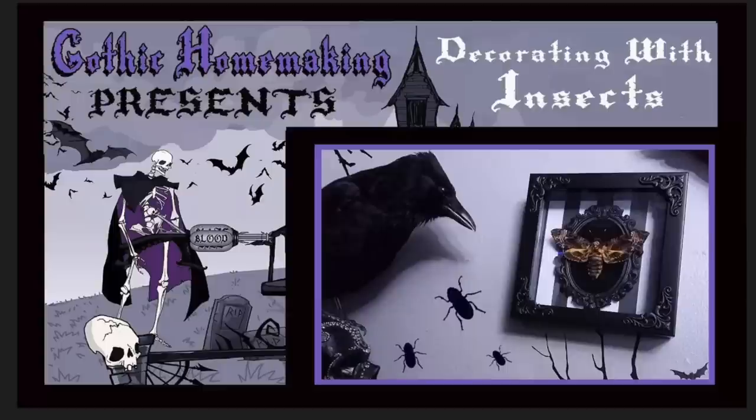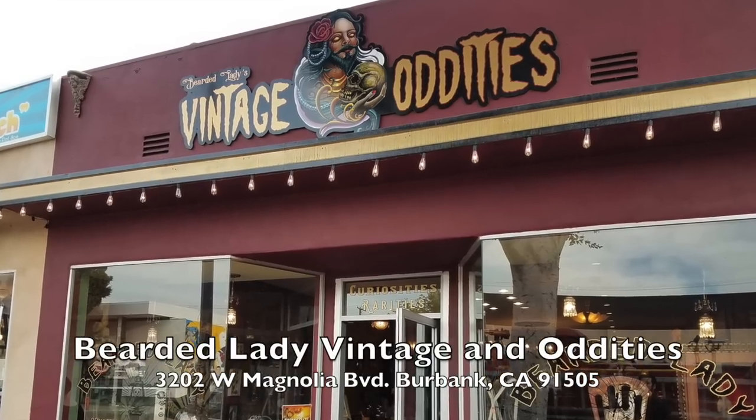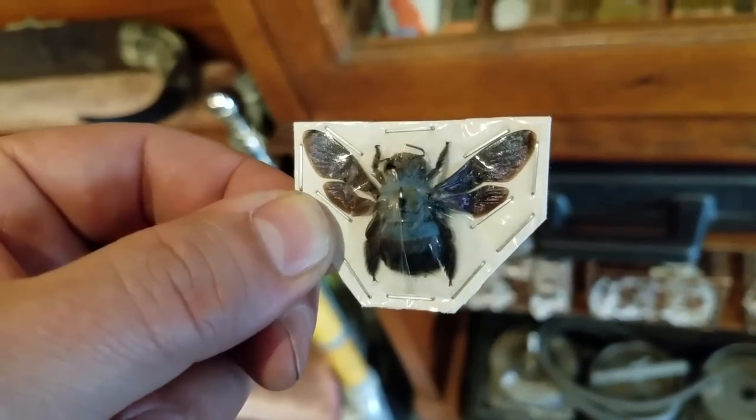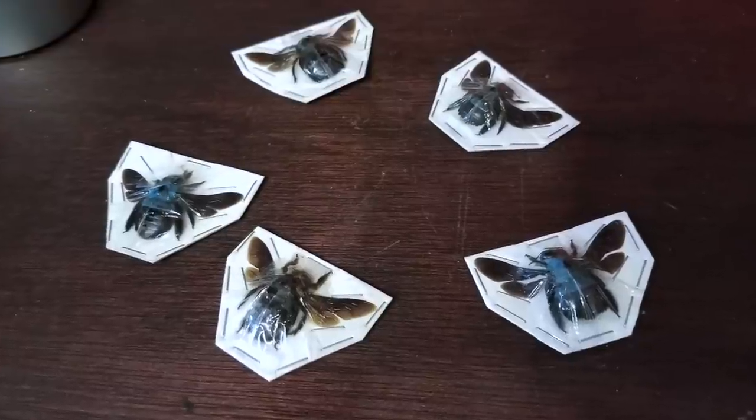Number 5, Blue Bee Boo Boo. Many years ago, I made an episode called Decorating with Insects. And in that episode, I found myself in Los Angeles at a place called Bearded Lady Vintage and Oddities. While there, I found these really curious blue bumblebees that gave me a really great idea for a project. And at the end of that episode, I said something like, tune in next time when I show you what I did with those blue bumblebees that I bought in a DIY insect decorating project of my own.